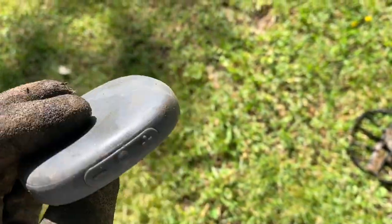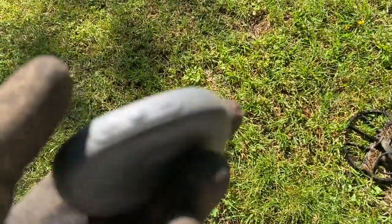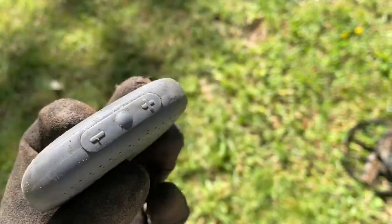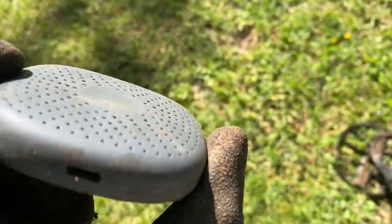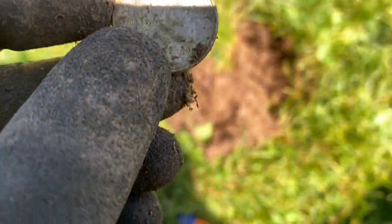Well, we found something else. Check it out. It's a speaker. I don't know if it's gonna work. Let's see. It rained a bunch the other day. Try it out. Cool. Quarter.